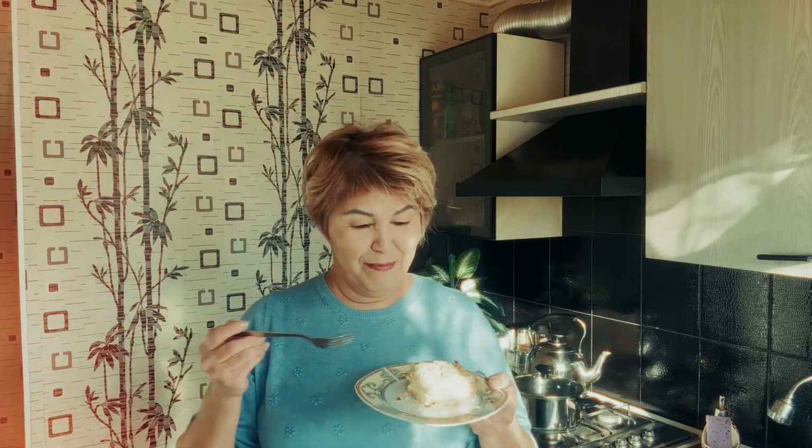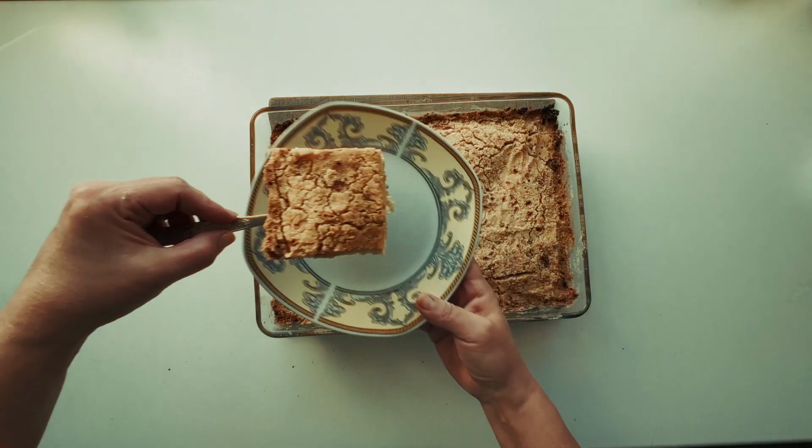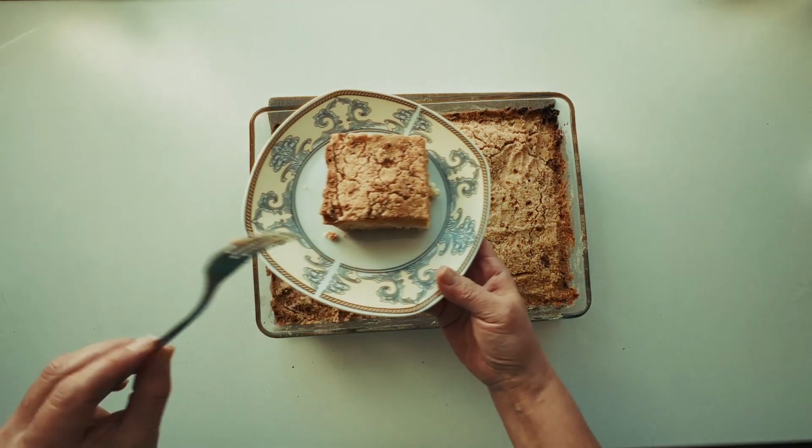What could be better than hot tea and a wonderful Vatrushka? It's truly delicious, believe me. This is the simplest and most delicious New Year's and Christmas dessert.